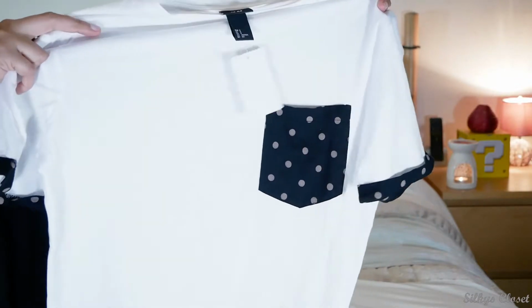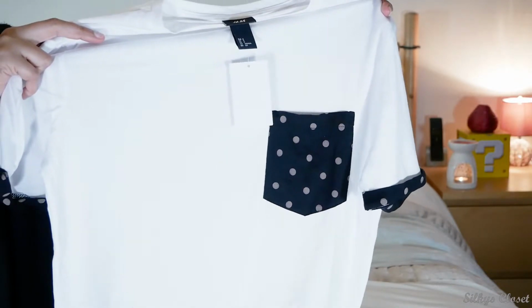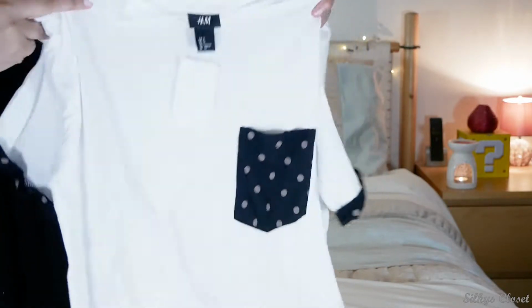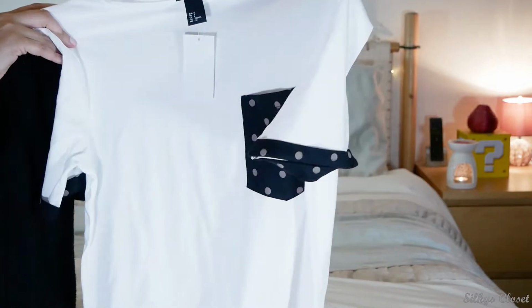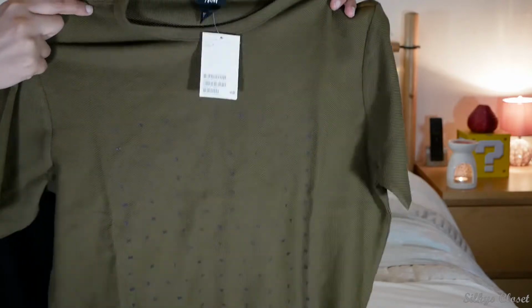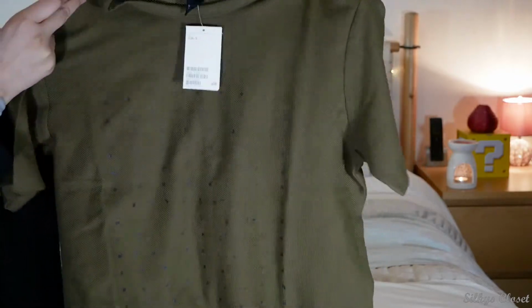Okay, in this part of the video I'm going to do a whole bunch of stuff that I bought and that's been given to me. So let's start with some men's clothes. This is from H&M, a t-shirt for summer, a white one, quite cool with the black pocket and spots. Another t-shirt which is the Kanye West type of style and colour. It's quite cool for men's.